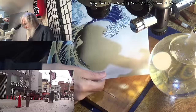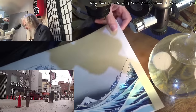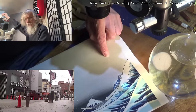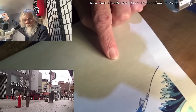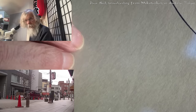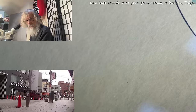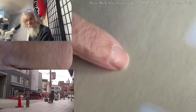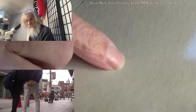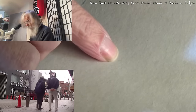Okay, we got one here that is going to be a touch and go call. Let's see if I can zoom in. Try and explain what's happening here. This one I think I won't be able to do anything about. We have here, let me rotate it so you can see it. We have some white bark embedded in the paper. It's much more visible on the back side. Now, no big deal. If it's just on the back side, we wouldn't see it.